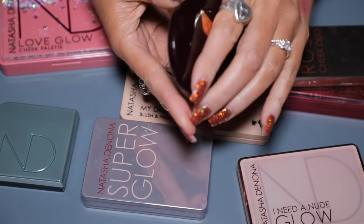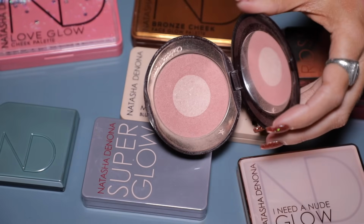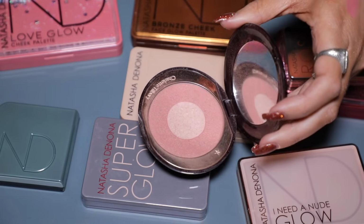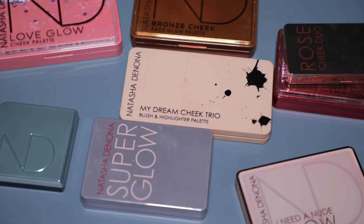Okay, actually I found one more Charlotte Tilbury. I have my blush. I love this blush. It used to be my go-to when I was working night shift, it lasted and looked pretty on the cheeks.